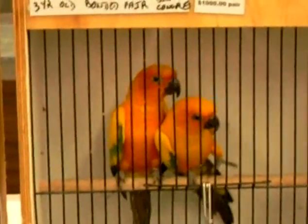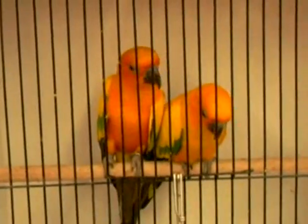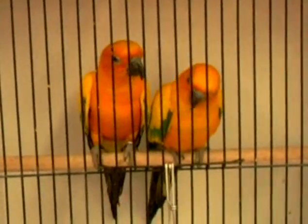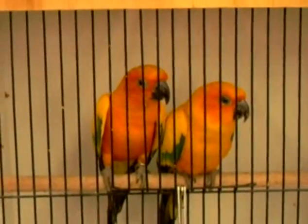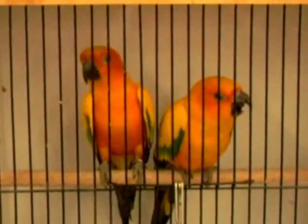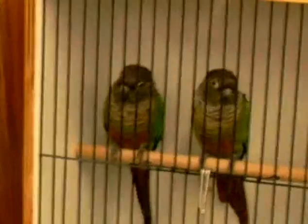Two sun conures. These birds come from the Amazon rainforest in South America. They've probably been available in Australia for the last 25 years. And these ones are $1,000 for a pair, but they're getting cheaper. About the same price in America as well, about $800 to $1,100 for the same birds. And these are green-cheeked conures. They're very cheap, $300 for a pair of those.